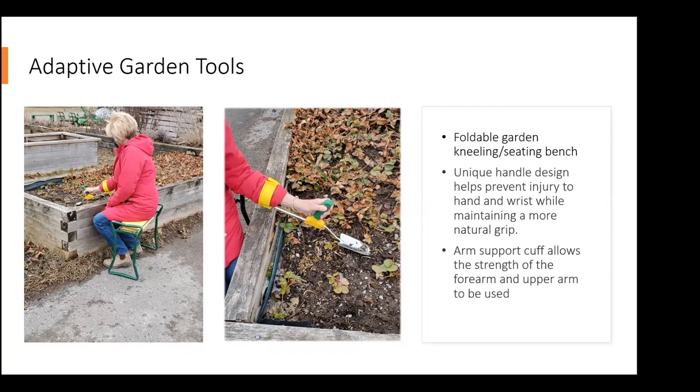These adaptive garden tools have a unique handle design that helps prevent injury to hand and wrist, while maintaining a more natural grip. And attached to it is an arm support cuff that allows the strength of the forearm and upper arm to be used.